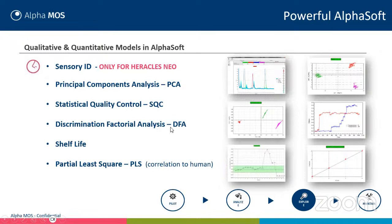Discrimination factorial analysis is a group recognition model. For example, we want to use e-nose to identify the origin of these coffee beans. We can run coffee beans coming from 3 different origins, and after building the model, we can project unknown samples or new batches into this model, so we can know whether this new batch is coming from Africa or Asia, etc.